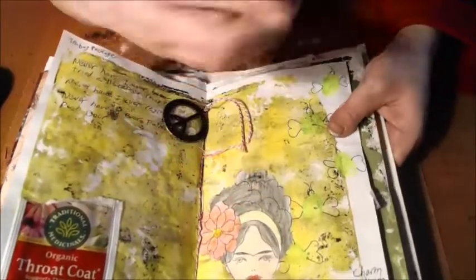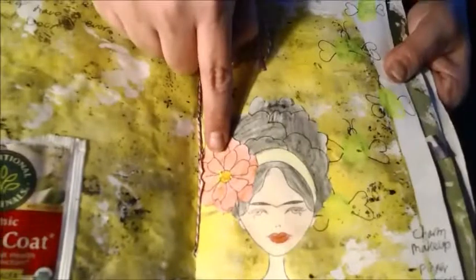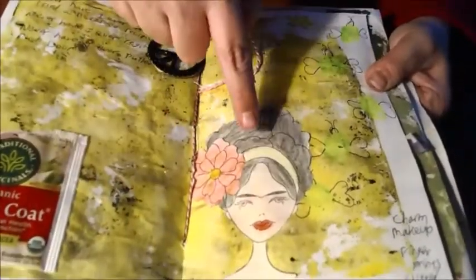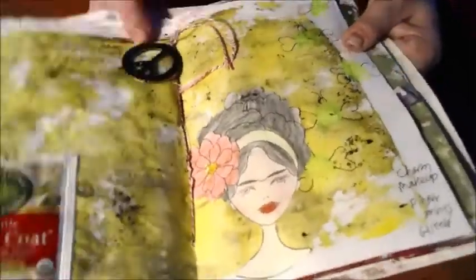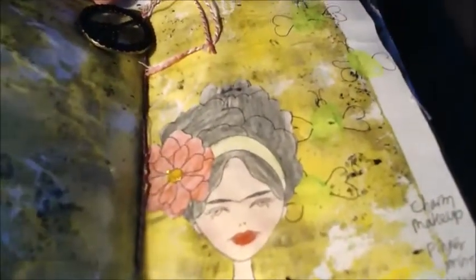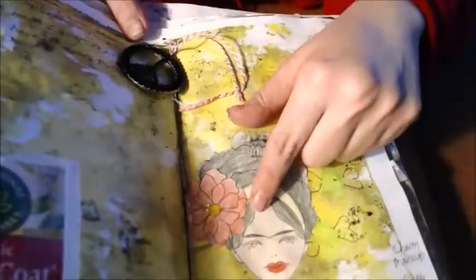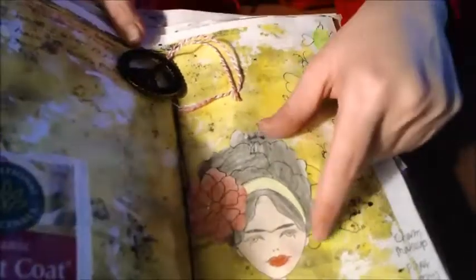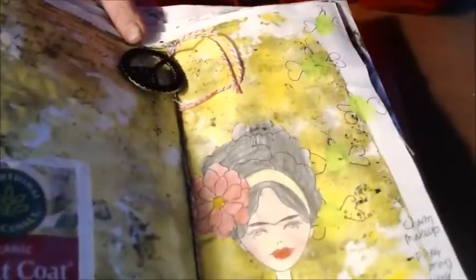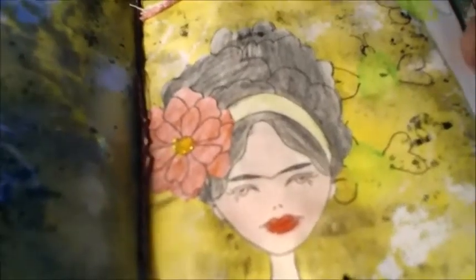Well, I used Neo colors to color her hair and the band and the flower, but for her face, I used my mom's makeup because I don't wear any, and I kept all her stuff. Well, I kept her makeup and stuff. So her skin is from like one of her powders, and I use a little bit of her blush. I don't know if you can tell. And then her lips are from a lipstick.